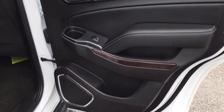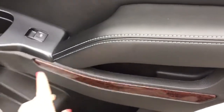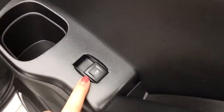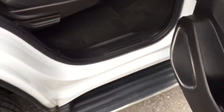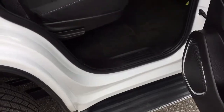Taking a look at the rear passenger side door now, you have lots of storage compartments towards the bottom there. This beautiful wood grain trim is also continued into the back seat. As well, we have the power window controls and a little cup holder here. You also have the convenience of the running board, which runs all the way back to these back seats.